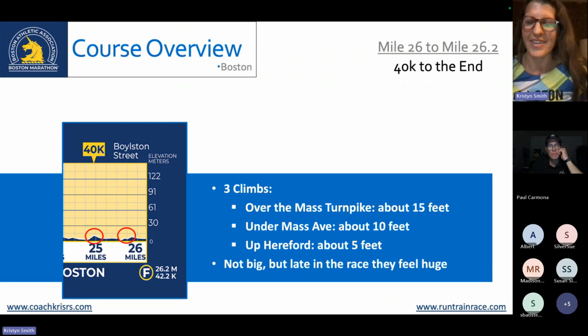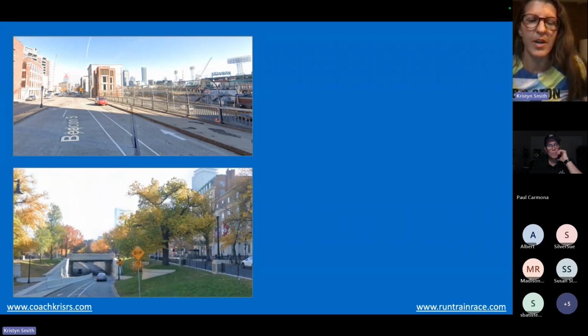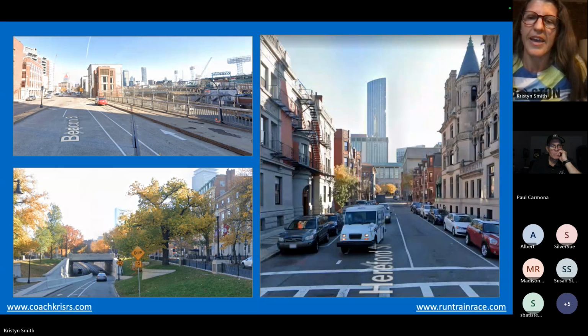Yeah, so again, these numbers are small. We can all do this. We wouldn't even think twice about it, but it's just where it comes in the race. And again, your legs are pretty beat up by this point. So here's the pictures of what those look like. There is that one that I mentioned, over the Mass Turnpike, and there you can see Fenway in this picture to the right side. This is what the climb under Massachusetts Ave looks like. You go down, you have this downhill to go under that overpass, and then you have to go up the other side. And this is what it looks like up Hereford Street. So again, it's nothing really, but you feel it.